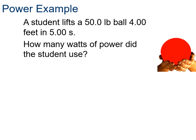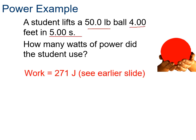Here's an example where we're asked to calculate power. Somebody is lifting a 50-pound ball 4 feet in 5 seconds. How many watts of power? Well, first we need to figure out the amount of work. We already did that conversion before, right? We converted it to metric, and we got 271 joules.